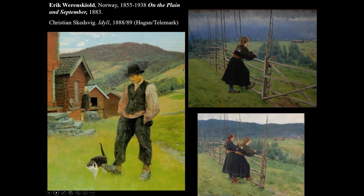In the top image, it's a single girl and she's looking out, perhaps thinking about her future. And the lower one, which is simply entitled September, well, the two girls might there again be brooding on their future. But they also rather remind you that you're living in an idyll, all this beautiful natural beauty.